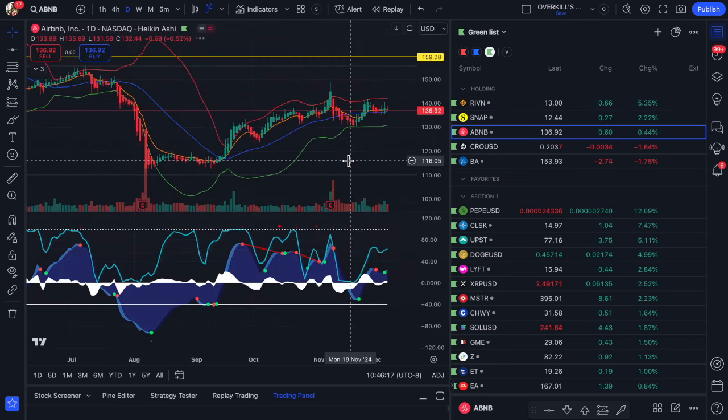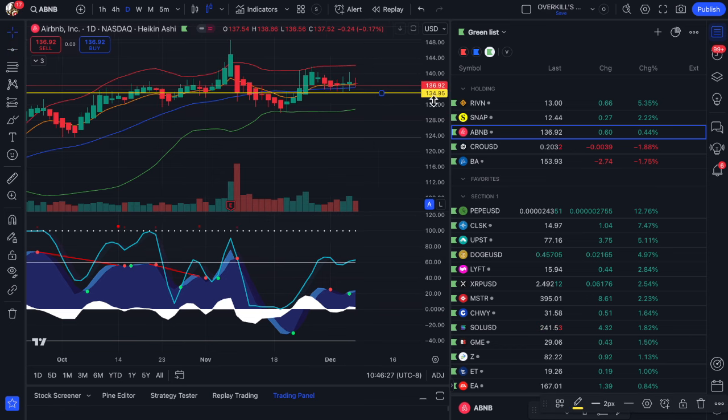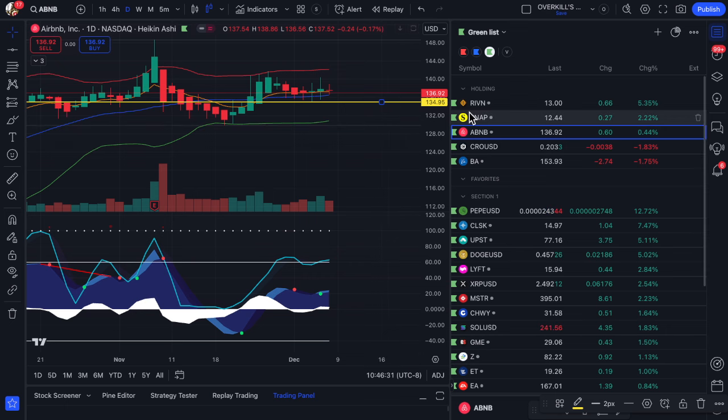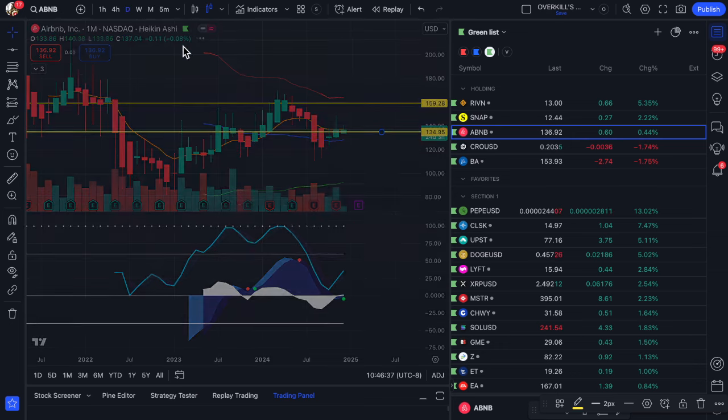And then Airbnb, this one's just consolidating right on our 30-day moving average right now. So the longer it consolidates, normally the bigger the move. I'm kind of pissed at this trade just because it's been going sideways like that. That's really annoying. But again, you've got to stay patient. Stop loss on that is $134.95. Again, we got the green monthly on this one coming up this month. This is Airbnb. You guys are probably familiar.